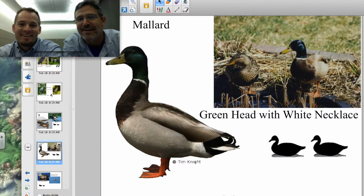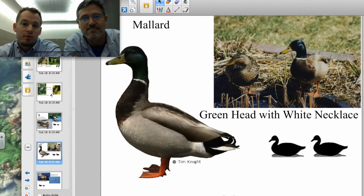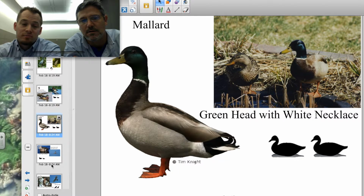Really? Okay. So it's good for the field identification because if you can find the female, the male's not going to be too far away. Right. But for purposes of quizzes and tests, we'll always have the male in the picture. It might be a combined picture like you have here. But the characteristics and landmarks that you're going to look for out in the wild or in the pond back behind your house is the male mallard has that very distinctive green head with what we call a white necklace around its neck. These are going to be pretty easily recognizable because I see them everywhere.